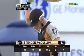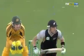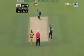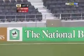Oh, outstanding McCullum. 33 balls, 51. He picked the gap, big gaps out on the leg side. Didn't have enough on it to go for 4, but Travis Birt raced around. Oh, he slipped as well. Oh, what about that? You cannot defend it.